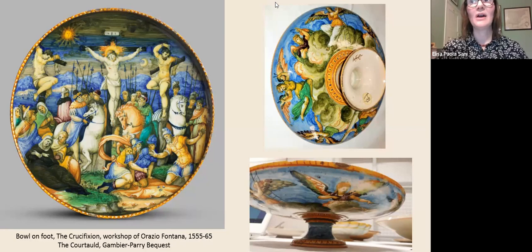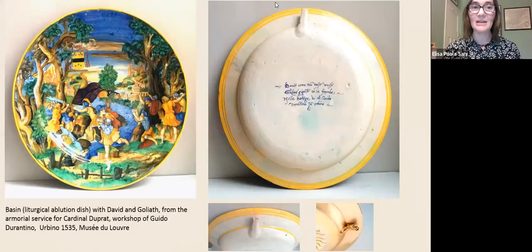Well, I was helped in trying to find a solution for this by another example of religious maiolica, for which John Mallet has found a solution, which has worried and occupied scholars of material culture for many generations. It is a famous dish with David and Goliath at the Louvre, which has the arms of Cardinal Duprat. It is from a set made in 1535 in the workshop of Guido Durantino. On its underside, it has this unusual spout, which is really unique. There's no other piece with this feature. So there's a hole just at the bottom, in the lower part where the water runs on the dish. And the spout corresponds to it on the underside.